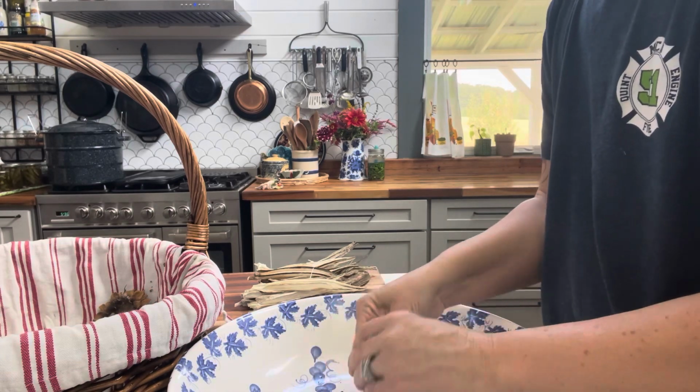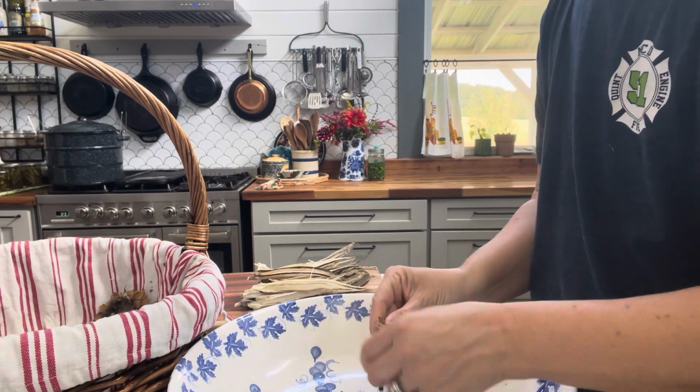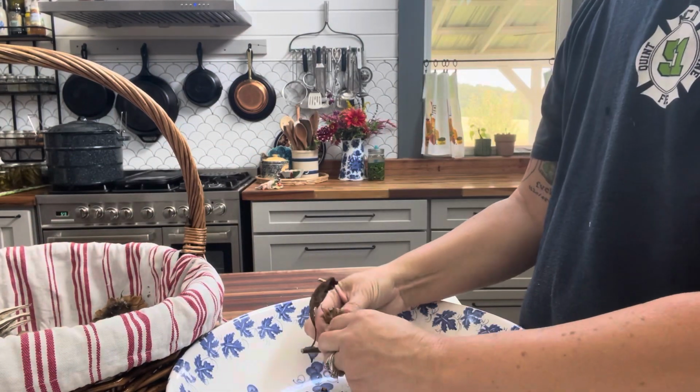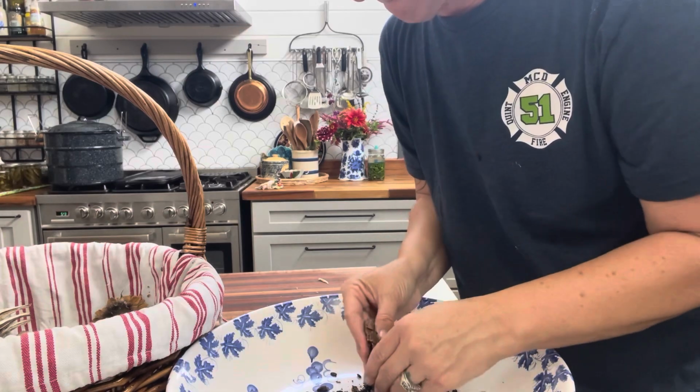I've started taking the sunflower seeds off of the flower heads. They're a little bit more difficult to remove. They have actually been sitting and drying for quite a long time. But once I get all these seeds off, I will be able to plant an entire field of sunflowers with all of these little seeds that I have. There's at least 500 seeds here.